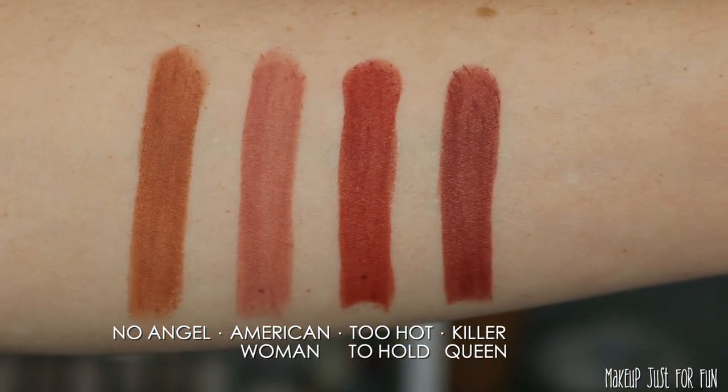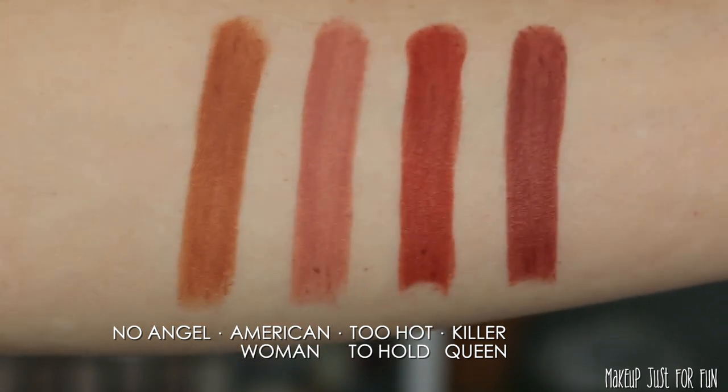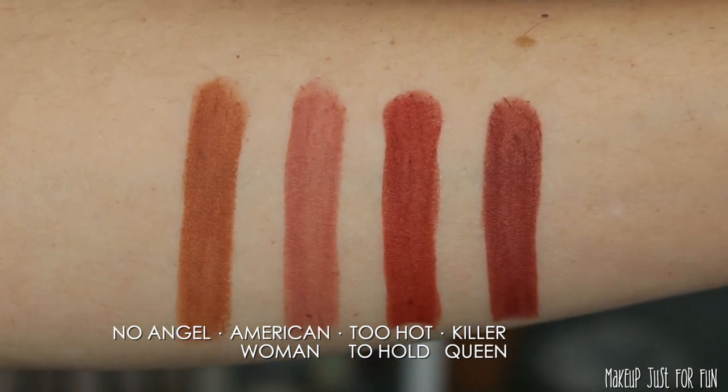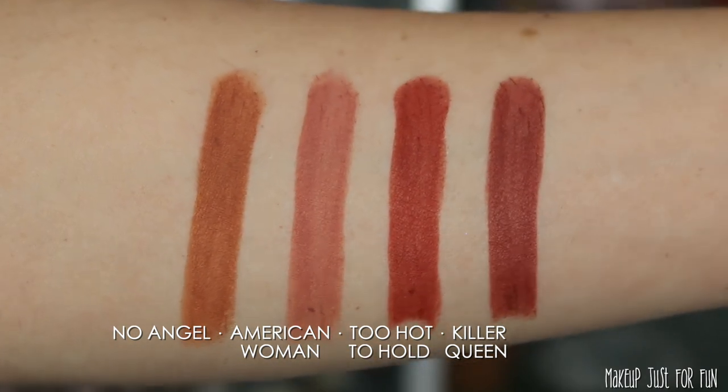I am going to play you a little background music for the lip swatches because my voice is feeling pretty tired, so cue the music, Editing Amanda.